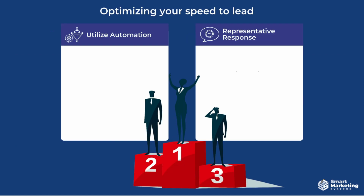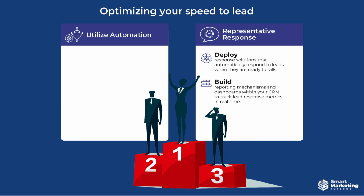If you want to optimize your speed to lead and you want to keep it in-house, here's some tips for you. You should deploy response solutions that automatically respond to leads when they're ready to talk. Build reporting mechanisms and dashboards within your CRM to track lead response metrics in real time. And coach your representatives on timely and effective follow-up.